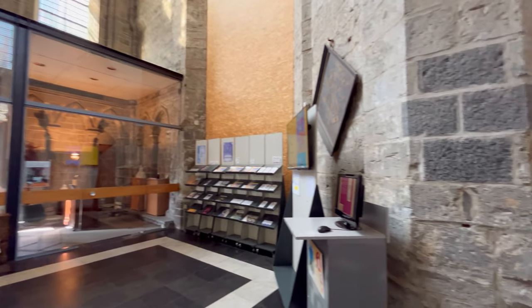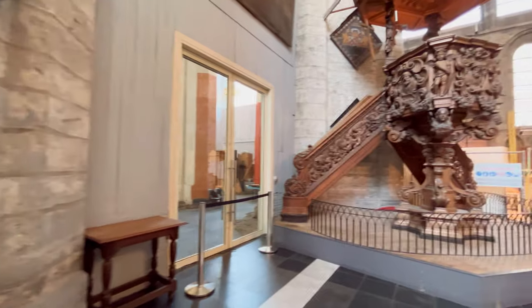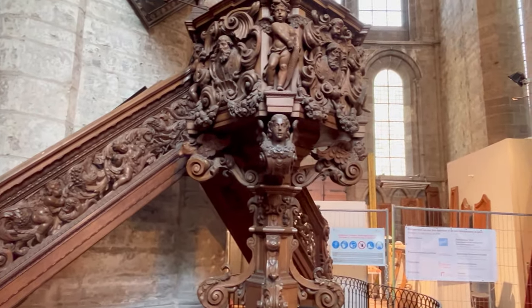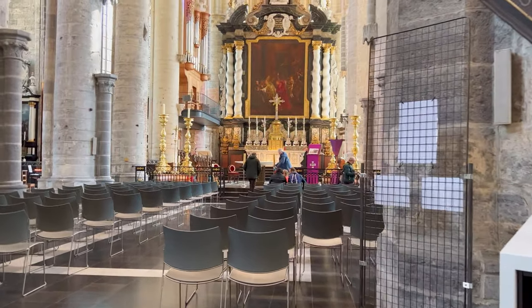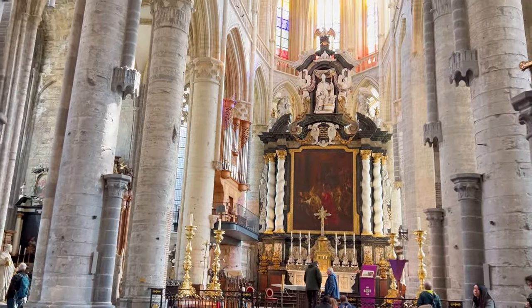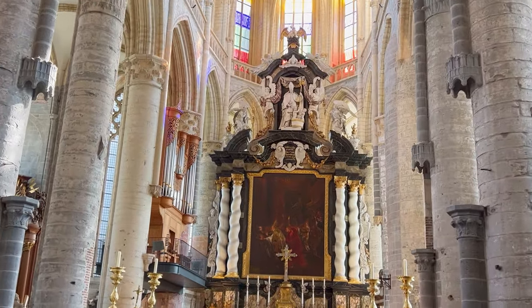It features a nave with soaring vaulted ceilings and an array of impressive stained glass windows that filter colorful light into the space. The altars, sculptures, and ornate decorations reflect the religious and artistic significance of the church during the Gothic period.